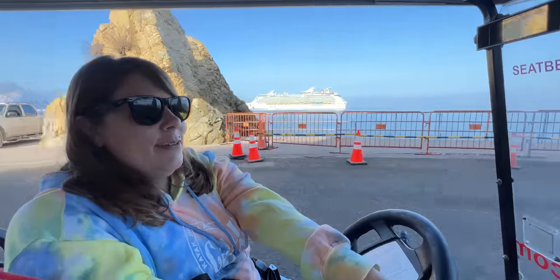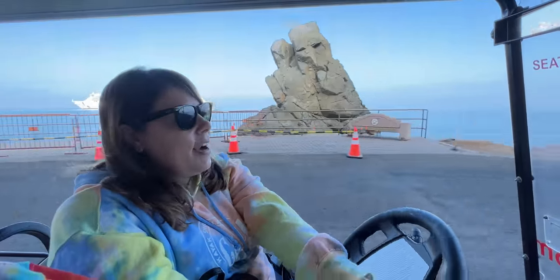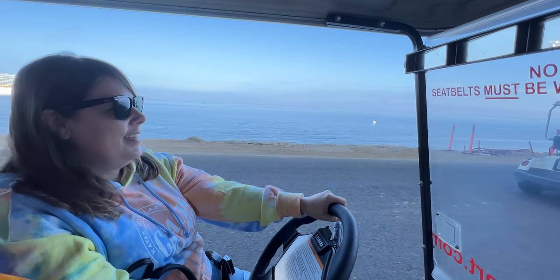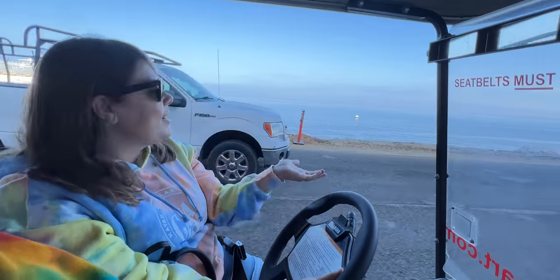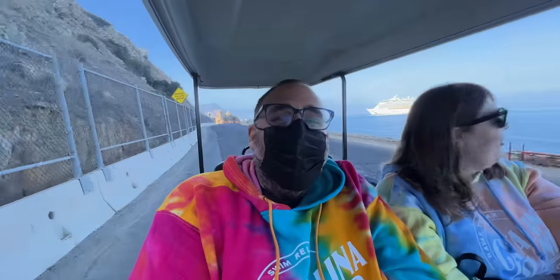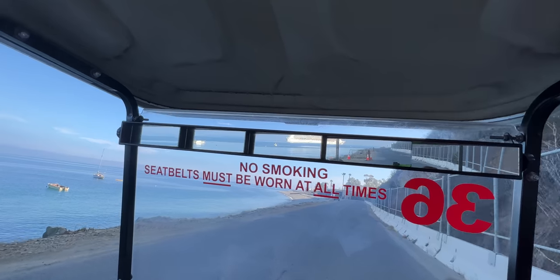Woo! Get out of my way. Those people are passing you, honey. The angry man was mad that you were going so slow. Dude, I can't go any quicker. This is so fun. Why is Michael Kurt so slow? Probably because we're big. You can take off your mask. Oh, yeah. There's the cruise ship in the mirror.